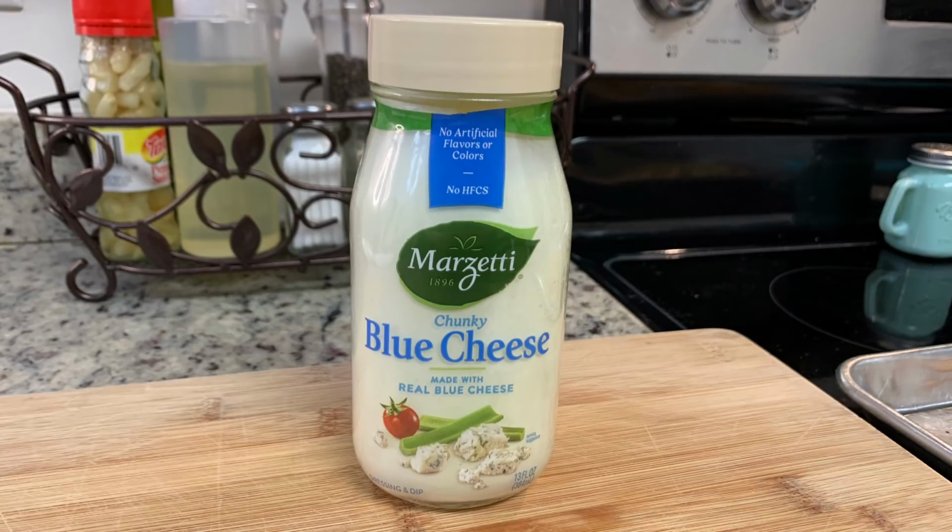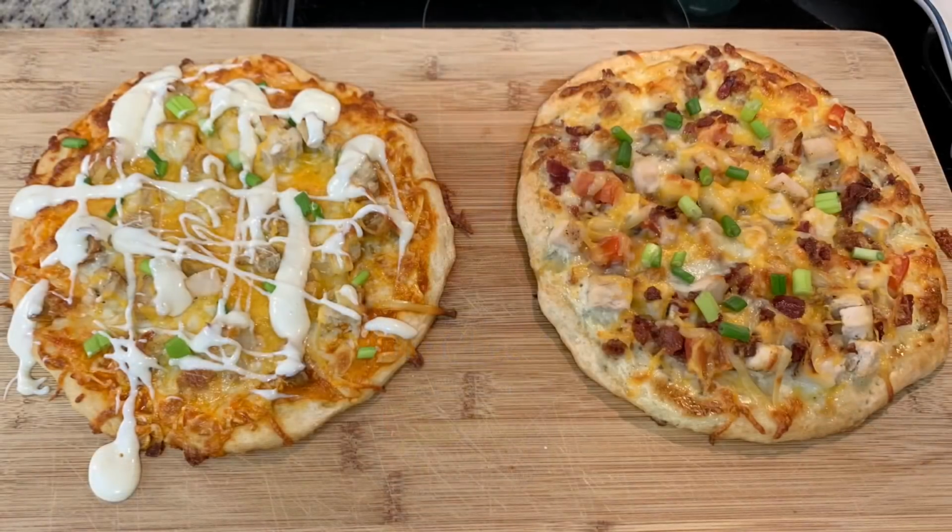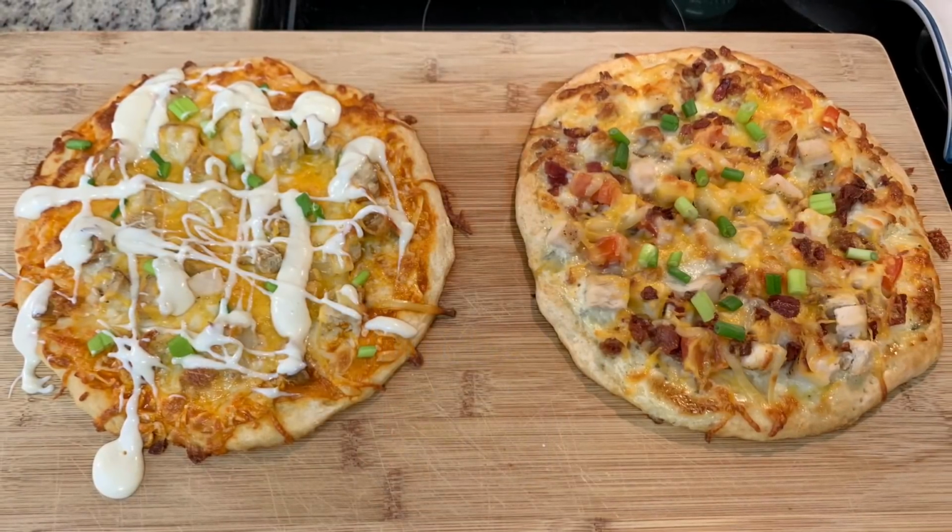He loves the blue cheese at Buffalo Wild Wings, and from what I've heard or read online, they use this Marzetti, and he agrees. He thinks it tastes exactly like Buffalo Wild Wings. So I'm just going to drizzle some of this blue cheese dressing over his buffalo chicken pizza.